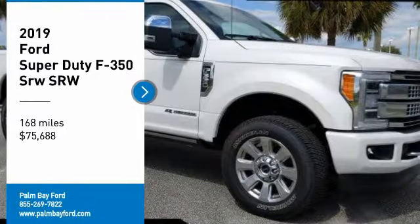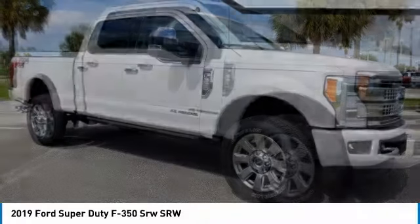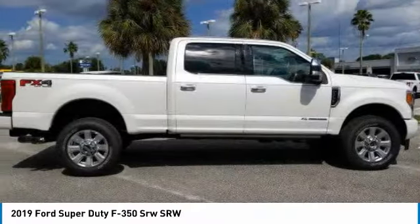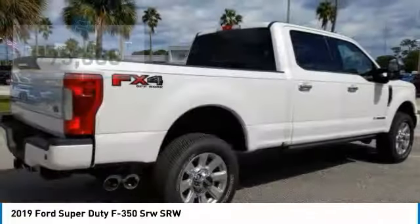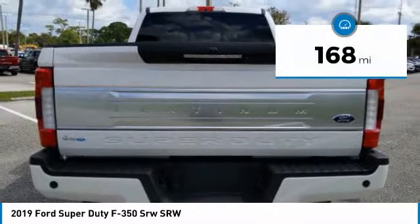Take a ride in the 2019 F-350 Super Duty. Head-to-head fuel efficiency, head-to-head towing, head-to-head torque. Ford F-350 Super Duty and is priced below $80,000. This vehicle has less than 200 miles.